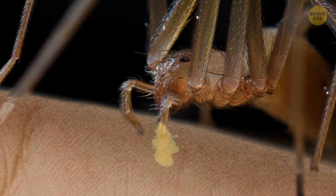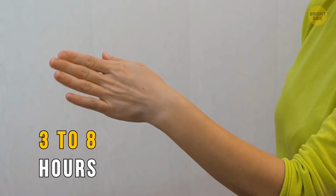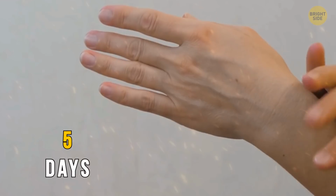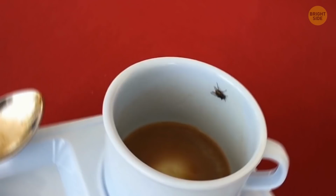Within 3 to 8 hours, you get redness and swelling at the site. Then comes the burning, and it intensifies from there. The effects are usually done after 5 days, but they can continue for up to 3 months. Even familiar insects can be dangerous too.